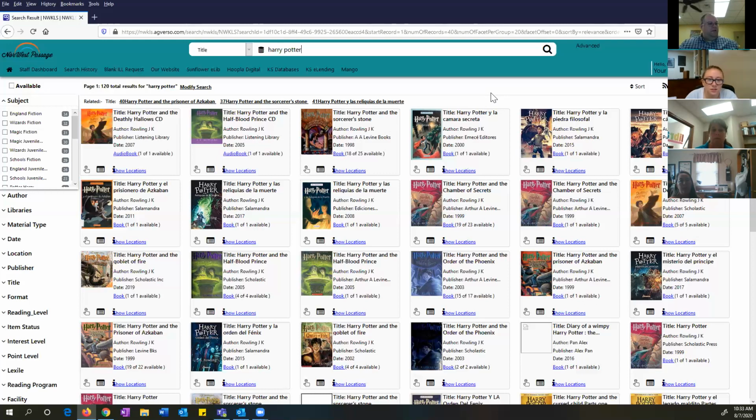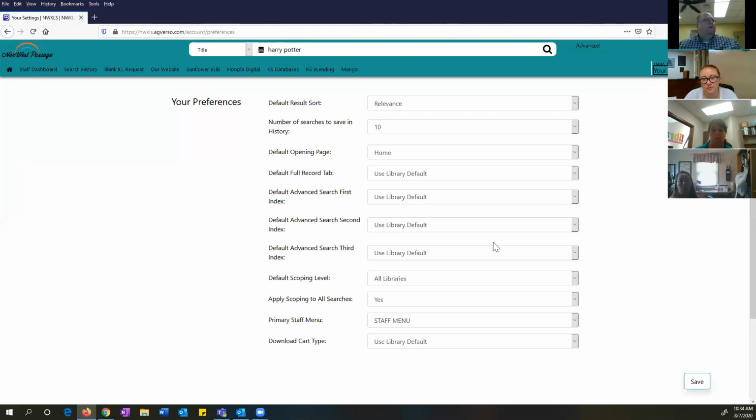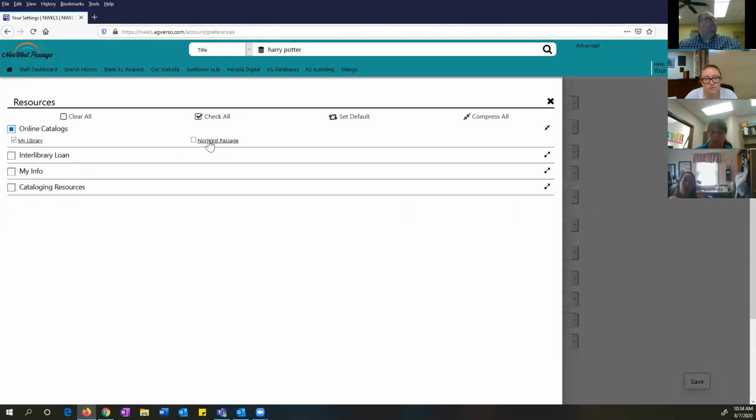So the first workshop we held yesterday, I started off by talking about up here in accounts and changing your preference to all libraries. And Victoria brought up that there are some libraries that still use the Norwest Passage as a possible search avenue as well. So what do we use here in this room right now? Do we use Norwest Passage to search, or do we do all libraries? Or does anybody know exactly what I'm talking about? Because there could be that too.